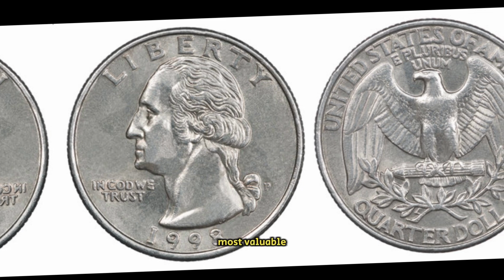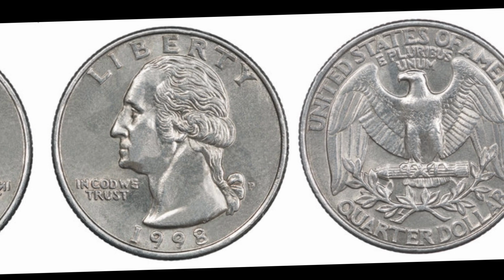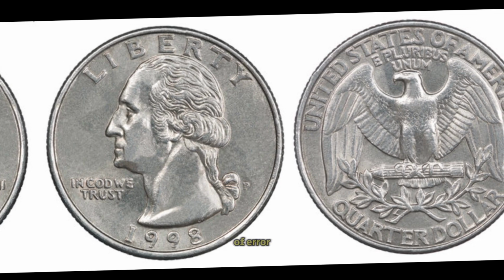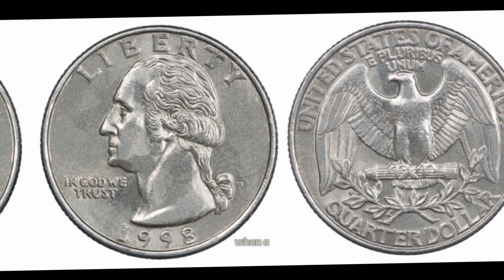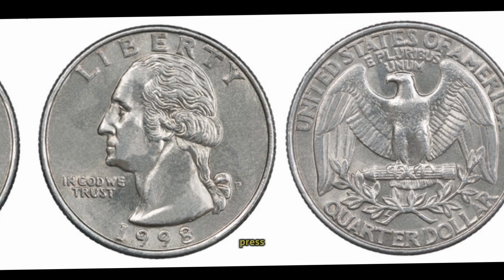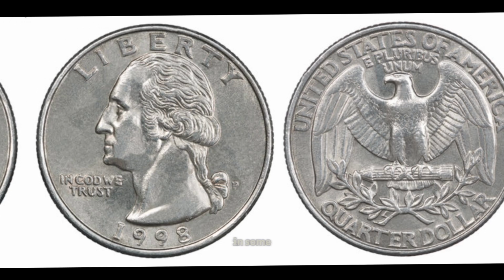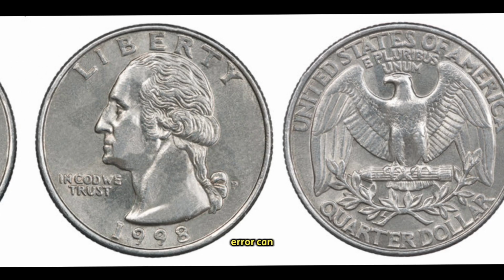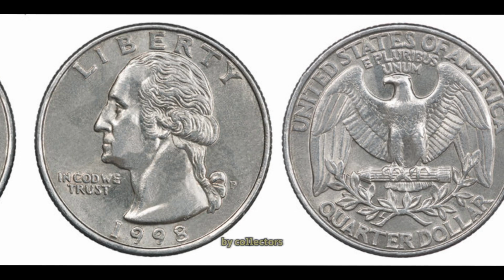But the most valuable 1998 quarters were struck with rare and unique errors. One of the most famous types of error with the 1998 quarter is the double strike. This happens when a coin is struck twice by the press, causing parts of the image to overlap or distort. In some cases, this error can create a coin width, making the coin incredibly rare and highly sought after by collectors.